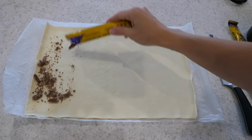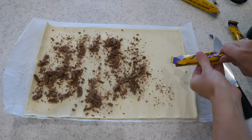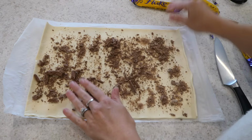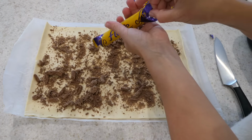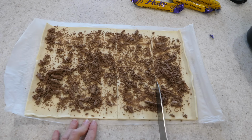I wanted to show you how to make some chocolate croissants in your air fryer as well. What I have got here is 1 roll of puff pastry, and then to go on top to make it chocolatey, I have got some flake chocolate. So what I'm going to do is roll out my puff pastry, and then I'm going to crumble some flake chocolate all over the pastry.